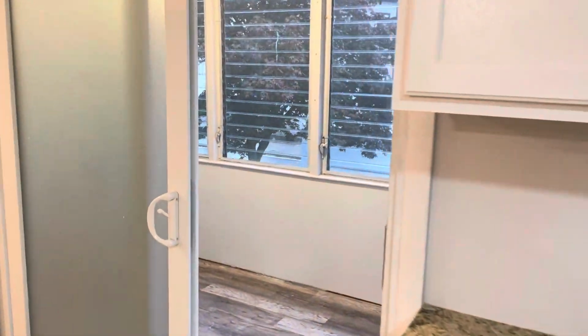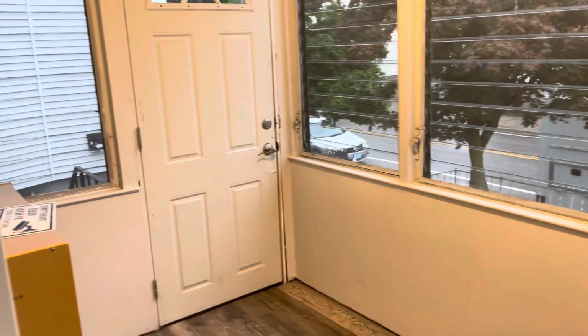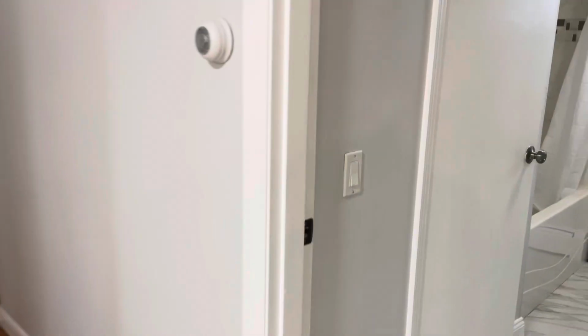Off the kitchen, you do have your own little 4 Seasons room / mudroom because you get another entrance right there. Off the kitchen area, you got bedroom number 1, easily could fit a king set, ceiling fans here, good sized closet. Door there leads to basement for laundry.